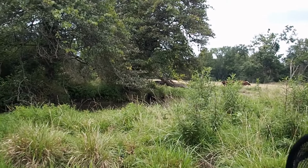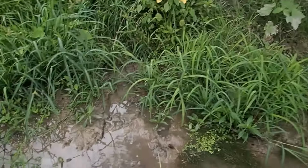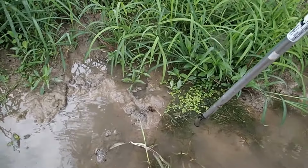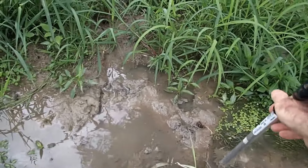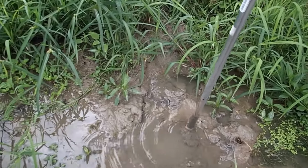So there are the cows right there. What I did is I just worked my way up along the edge of the stream here. And I got to this point, I could see where the mud was disturbed. And I took the pole and I was just kind of poked along. Now listen to this. It's a very distinct sound when you hit a turtle. Listen. Nothing. Nothing. Hear it? That's a shell right there.